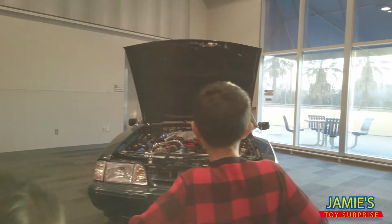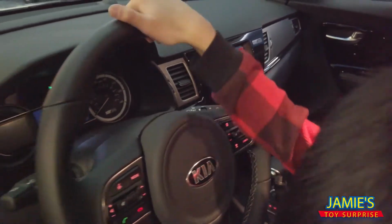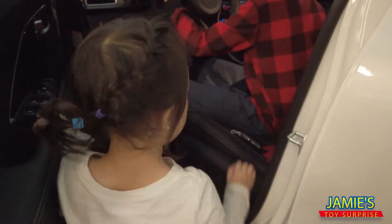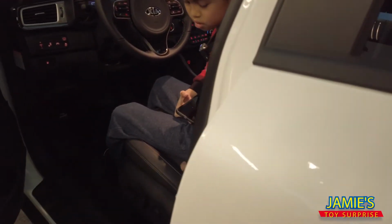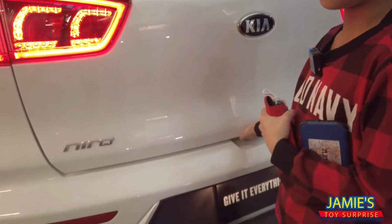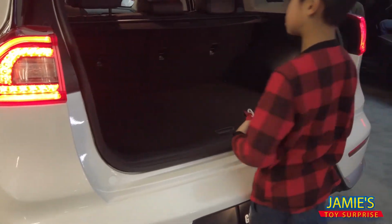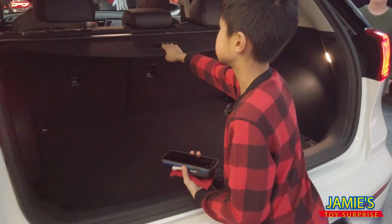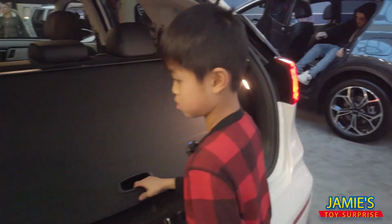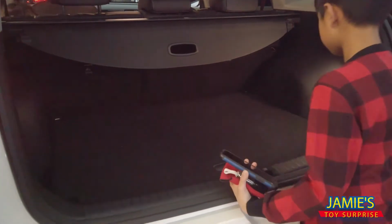Kia. Put yours in the bag. Oh, look at that. That's a weird handle. Charlie, put your straw inside here. It's a nice amount of space. What is this? It's a cover, so people don't jack your stuff. Oh. Well, it's a nice amount of space.